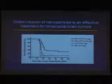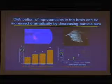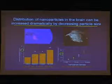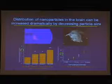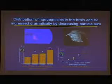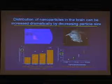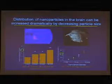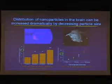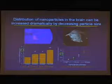Now, the problem with this technique, we were pleased that it worked, but the problem that we knew was that even though we were infusing these directly into the brain, these particles were about 120 nanometers in size. The interstitial spaces in the brain are significantly smaller than 100 nanometers, and so it was wishful thinking on our part to think that particles were going to diffuse far enough into the tissue to be able to treat all the cancer cells. Still, it works.